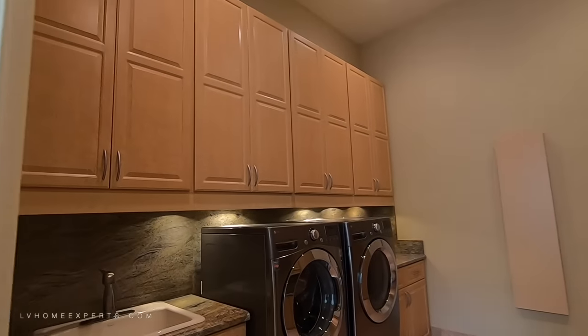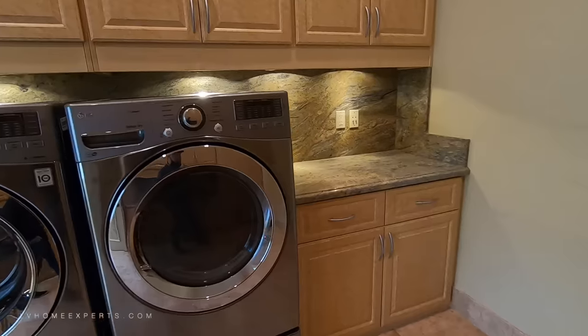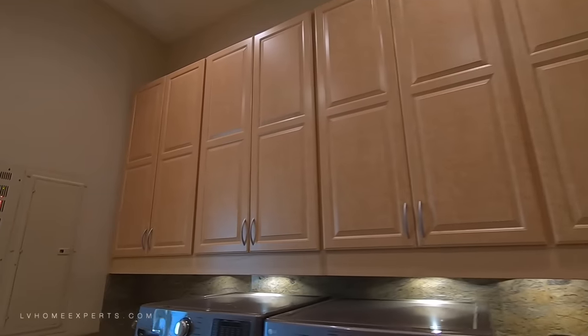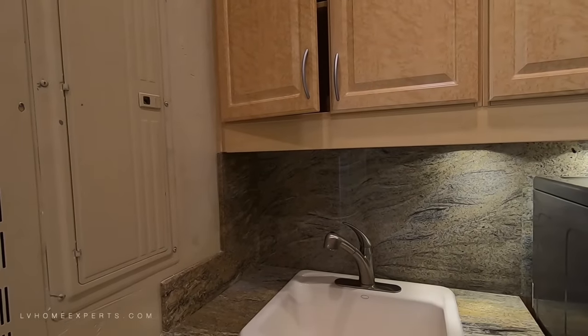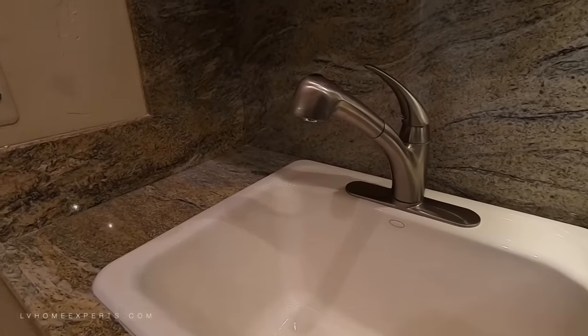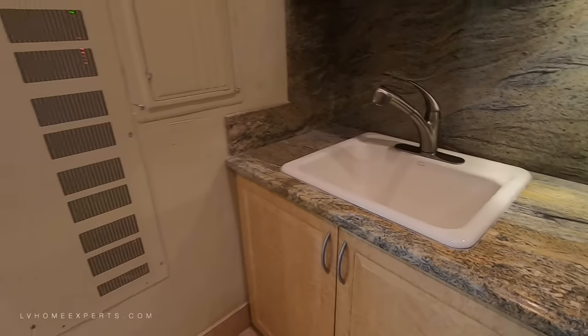Coming into the laundry room. The washer and dryer are not included in the sale of this transaction. I'm not too sure why, but I mean, everything is negotiable. I'll leave these high cabinets here. Wow. You got granite on the backsplash. You got your sink. This is not a regular, this is a cast iron sink, so. Spend some money on here.